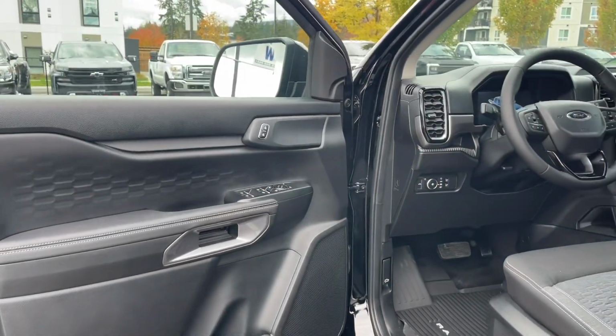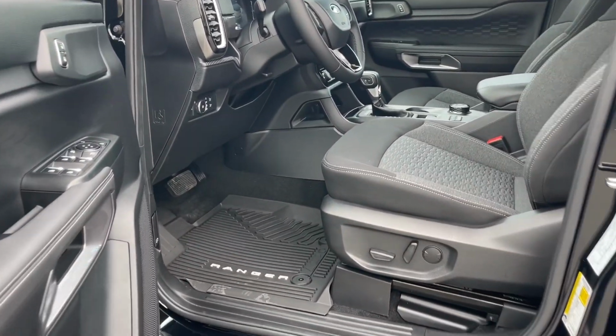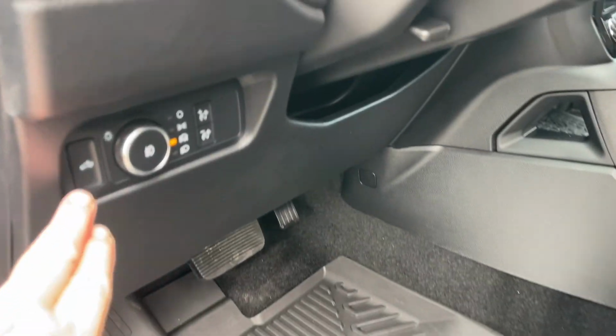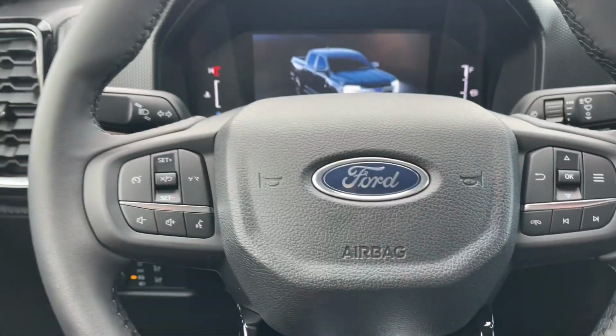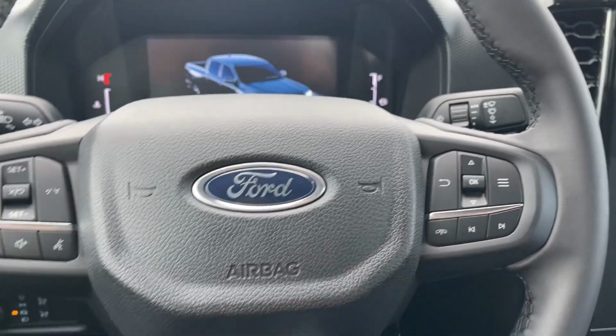Storage and speaker in the door, as well as power locks, windows, and mirrors. The driver's seat is powered with lumbar, and you've got nice Ranger mats, the all-weather mats with the badging, high mount lighting, lighting controls, and the running board just makes it a little easier to get in. And then on the face of the steering wheel, we have our cruise control, volume, menu, and hands-free dialing.